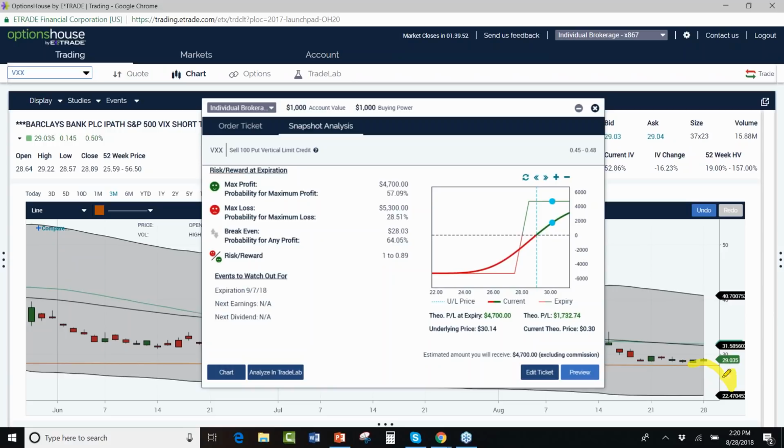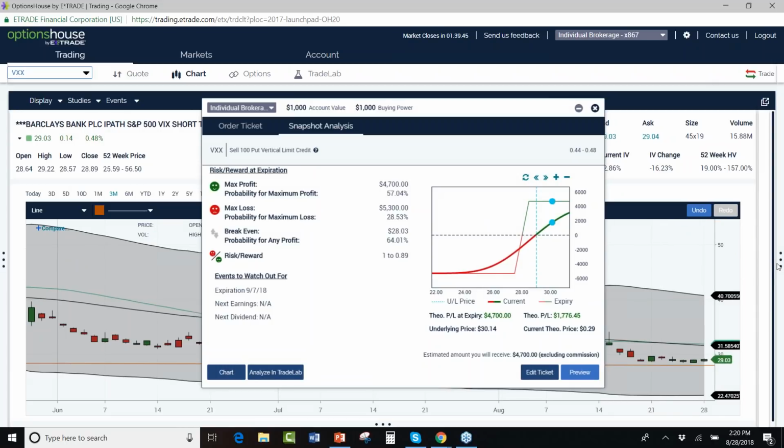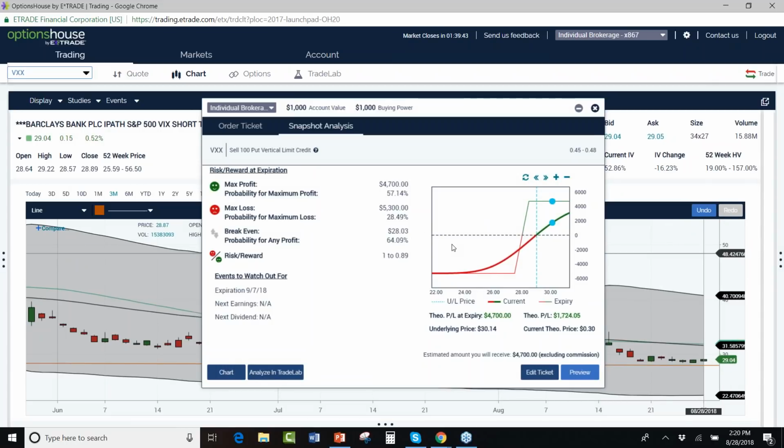So that's where the max loss happens, and I said it 9 times already. I'll say it again in this lecture. If that max loss happens, that means something good is going on in the market, and that's pretty good.